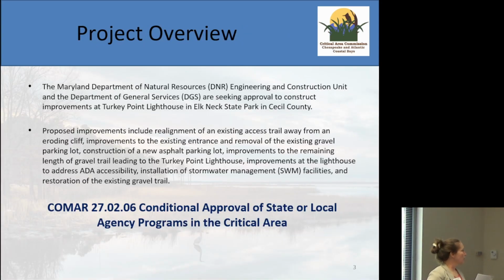So this project is coming to you all for two reasons. One, we have a memorandum of understanding with the Department of Natural Resources. However, the impacts of this project exceed what's allowed under the MOU. The project also has impacts to the buffer, so it is requiring conditional approval for that reason.